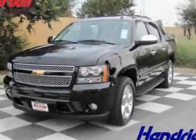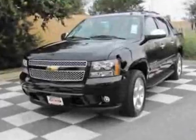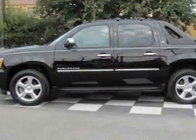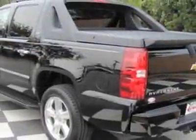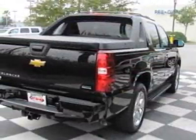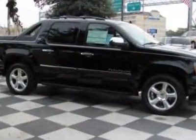Look at this new 2011 Chevrolet Avalanche. For your protection, this vehicle has a full factory warranty. This vehicle gets 15 miles per gallon in the city, and 21 on the highway. This Avalanche boasts a 5.3-liter engine, and has a 6-speed automatic transmission. Another great feature is that this vehicle uses flex fuel.